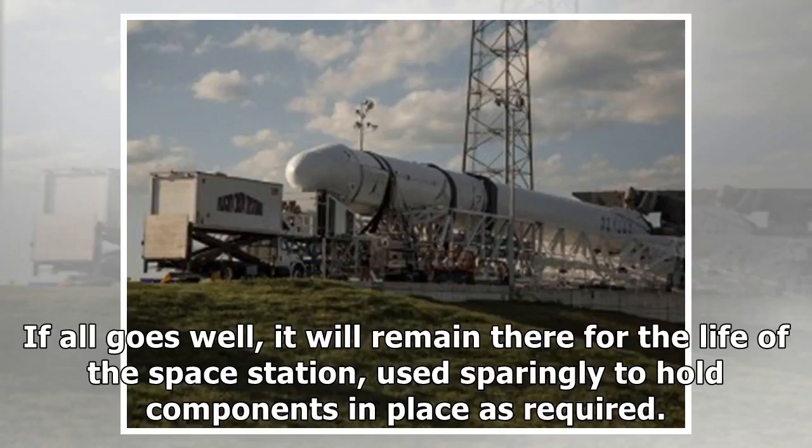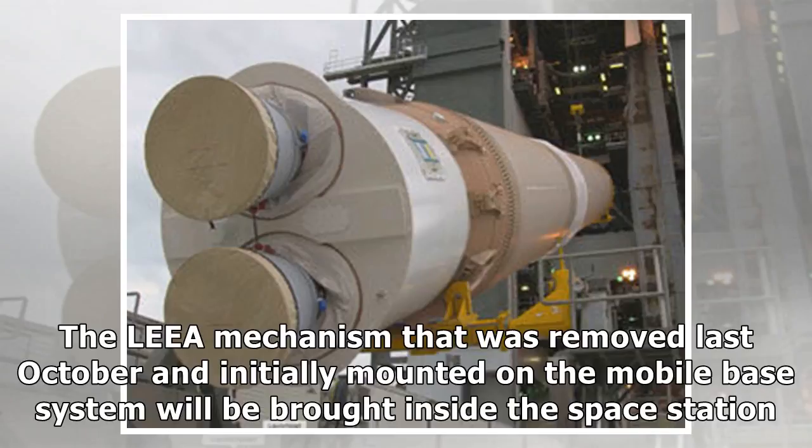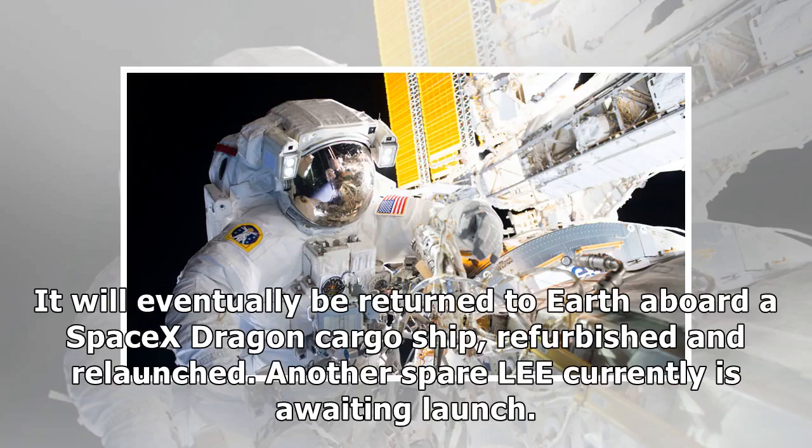The LEA mechanism that was removed last October and initially mounted on the mobile base system will be brought inside the space station. It will eventually be returned to Earth aboard a SpaceX Dragon cargo ship, refurbished and relaunched. Another spare LE currently is awaiting launch.